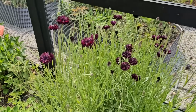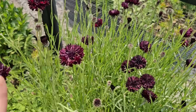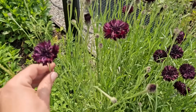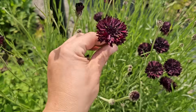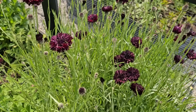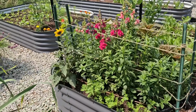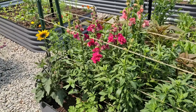And look at these beautiful bachelor's buttons. So I started these from seed. I purchased the seeds on bakercreek.com. They are either the Black Boy variety or Black Magic, but they're really deep purple burgundy color. Beautiful spring bloom.